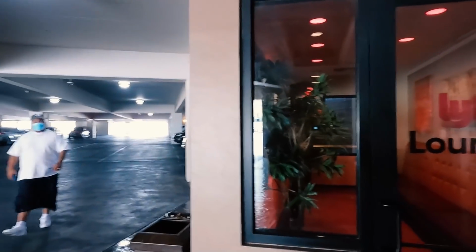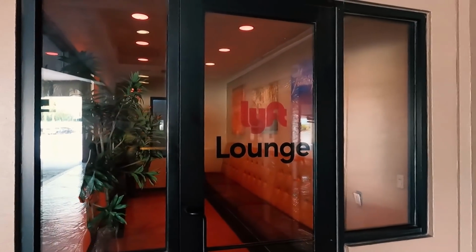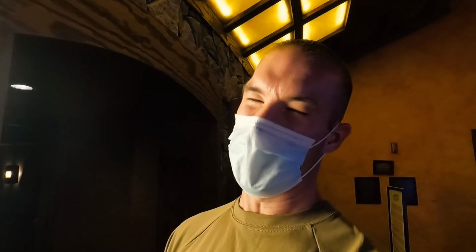So I didn't even notice this when I got here yesterday. But look at this, guys. They have a Lyft Lounge here. The only casino in all of Las Vegas, the only one that I know of, that actually has a lounge for you to wait in when you're waiting for your Uber or Lyft driver to come pick you up. You guys want to see the pool? Yeah, you guys want to see the pool.